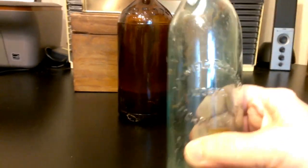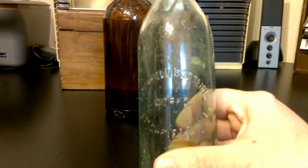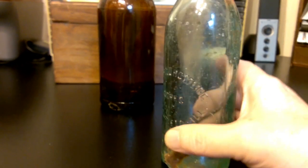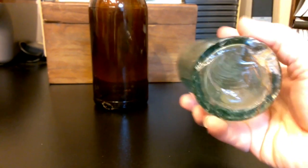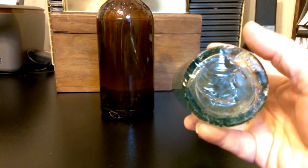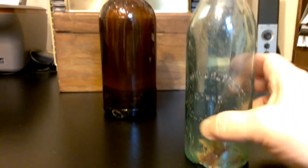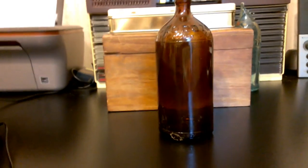This one here, even though it's broke, it does have the bottling works from the town that I live in, and it doesn't have anything else on it, so I'm not sure exactly what was in it. There was probably something on the bottom. It did not say Coca-Cola, so it had something else, but you can see that it's all chipped off. So I brought that home just because it is a local bottle.